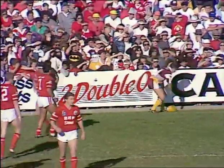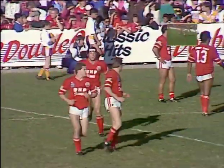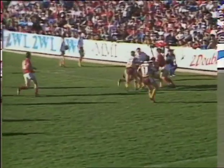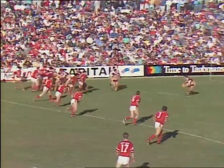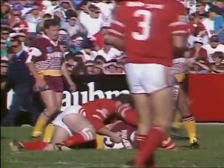Yes, Steve Renouf admitting that perhaps his defence has let him down a little bit in the pre-season or in the early part of the season. On this occasion, that sliding defence working to effect, working the attack toward the touchline. So the scrum just inside the Brisbane quarter. And Willie Kahn coming in from that right wing to take off a bit of pressure for the Broncos.